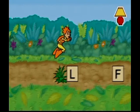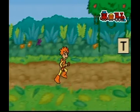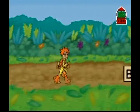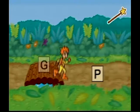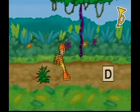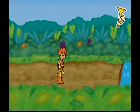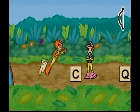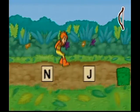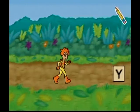L. Catch the letter that makes this sound. T. Catch the letter that makes this sound. G. Catch the letter that makes this sound. W. Catch the letter that makes this sound. H. You're doing great. Catch the letter that makes this sound. B. Catch the letter that makes this sound.